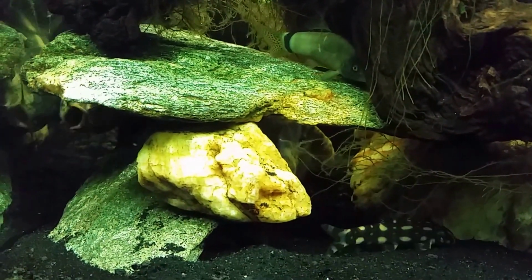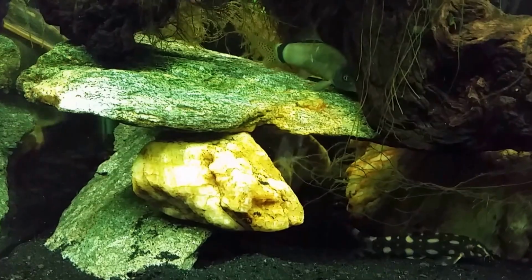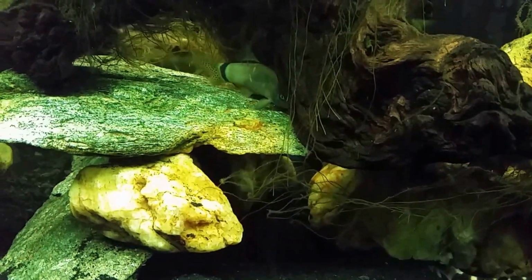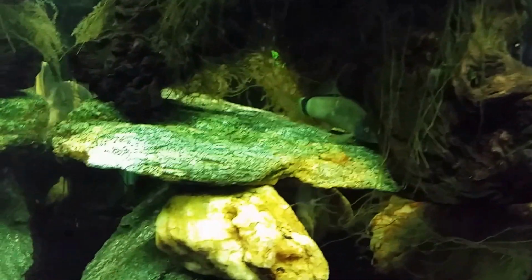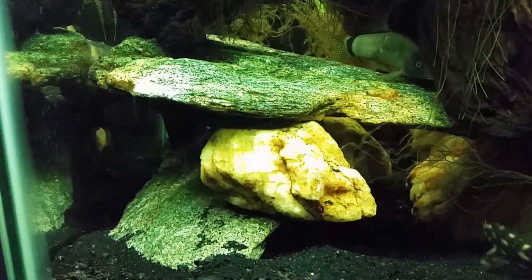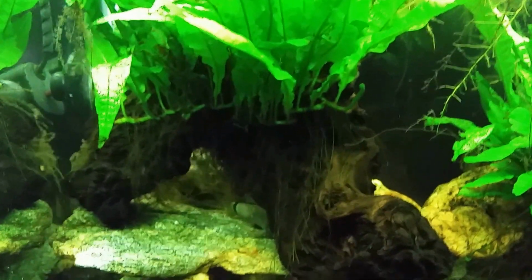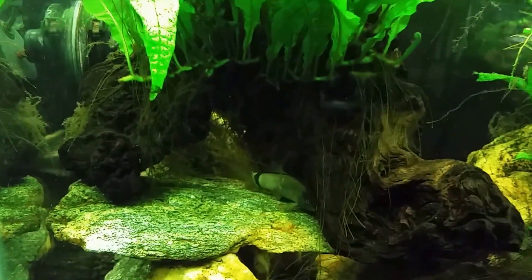So that's probably about all we're going to get. It's going to make its way back into its little cave back there in the corner, or maybe not. It's going to see where it's going. Looks like it's heading up top. There we go. Now he's finding his way back in. He might simply be getting so big that he's looking for new places to hang out and hide.